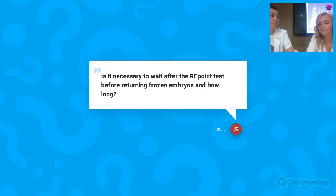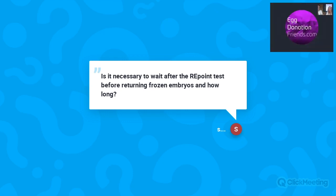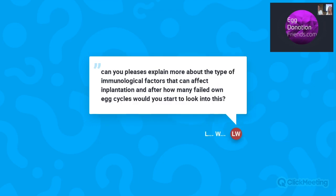Yeah. Thanks for the detailed answer. And then the next question we will take a closer look at is this one. Can you please explain more about the type of immunological factors that can affect implantation, and after how many failed own egg cycles would you start to look into this?